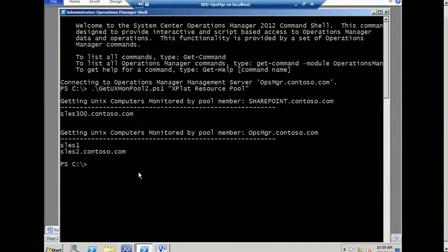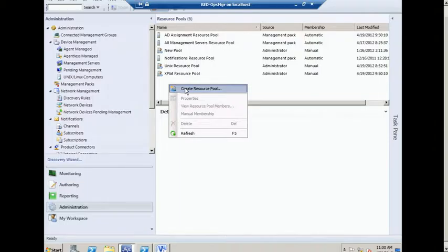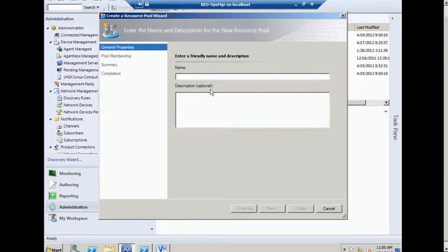While that's running, I wanted to talk to you about how to create a resource pool. Out of the box, we have something called the All Management Servers resource pool. Every management server that you install gets added to this pool. But you can also create your own additional resource pool. For example, if I wanted to manage which devices were being monitored by my Unix and Linux machines, I can create a resource pool for those machines. The way I do that is to right-click, Create Resource Pool, and call this the Unix Machines Resource Pool.